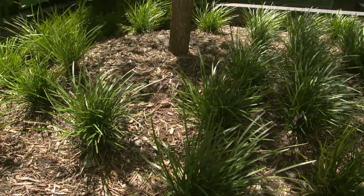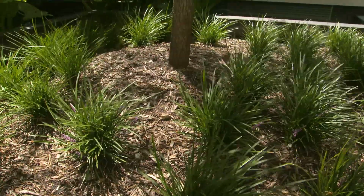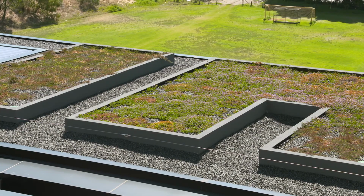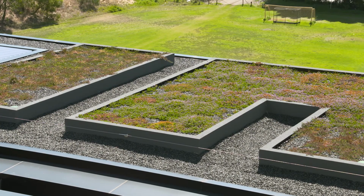We've got a special engineered soil here that's not only lightweight to go up on the structural slab, but it has a lot of water holding capacity in it. So the idea is that it hangs onto the water long enough for the plants to get as much out of it as they can before it drains away. And we specially designed that just for this project.